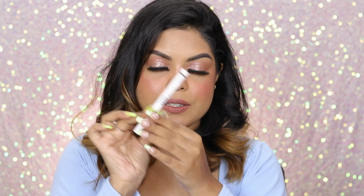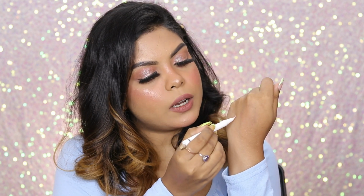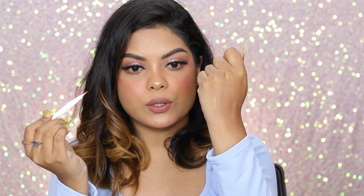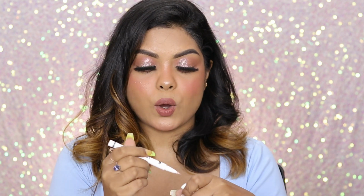Let me show you the pen first. So here is the pen. As you can see, I've used it today, so it's a little dirty, and when you apply this, this is how it is going to look like. See, it's a little white, but thoda der baad ye bhi chala jata hai. It's all clear. So I'm loving this product.